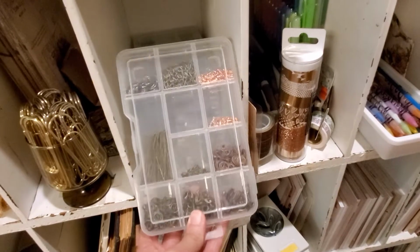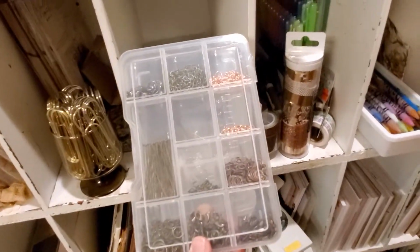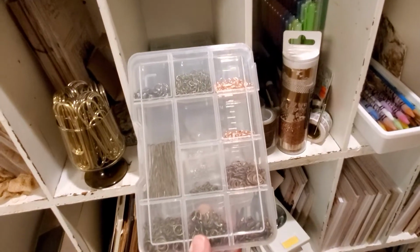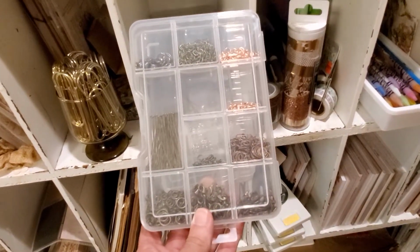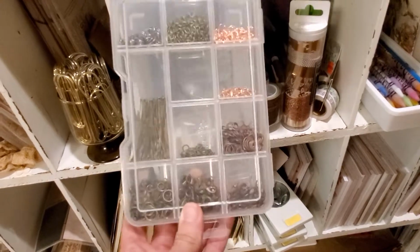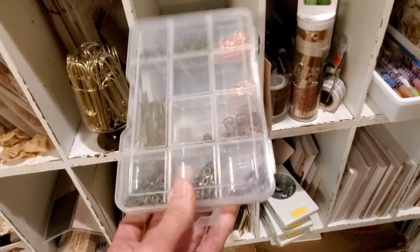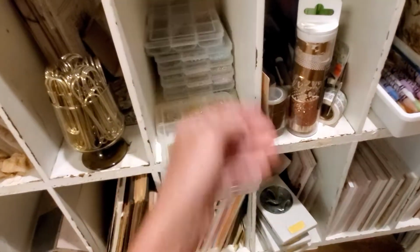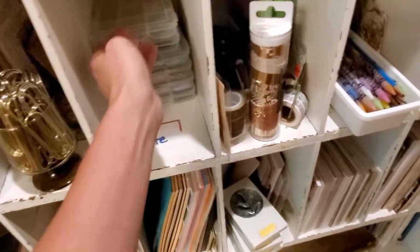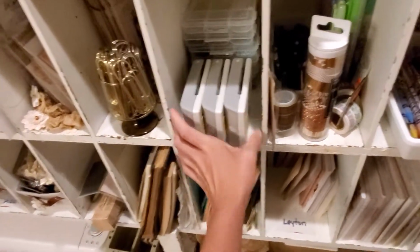I actually got these containers from the dollar store in, what aisle is it down? Like where all the light bulbs and Velcro and home maintenance type of stuff is. It wasn't like a tackle box, and it's not in the craft section. But yeah, I love these. For $1, they're great. So there's that. Let me stick these punches back up here.